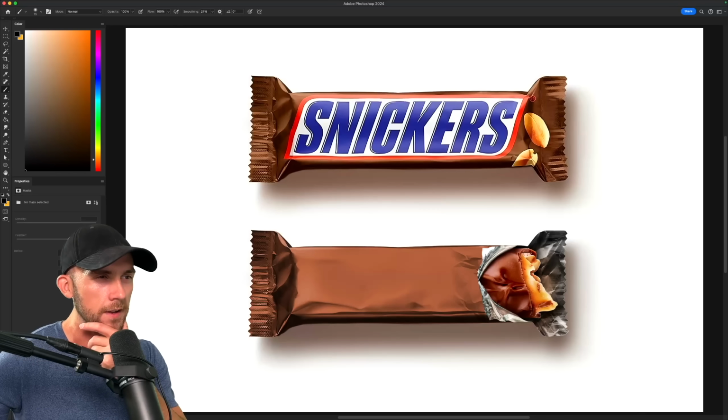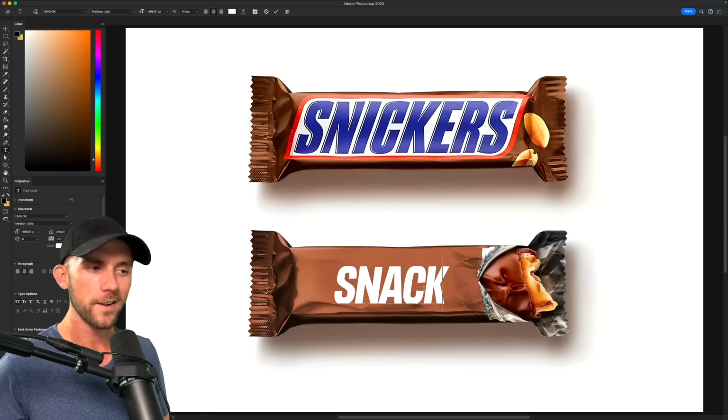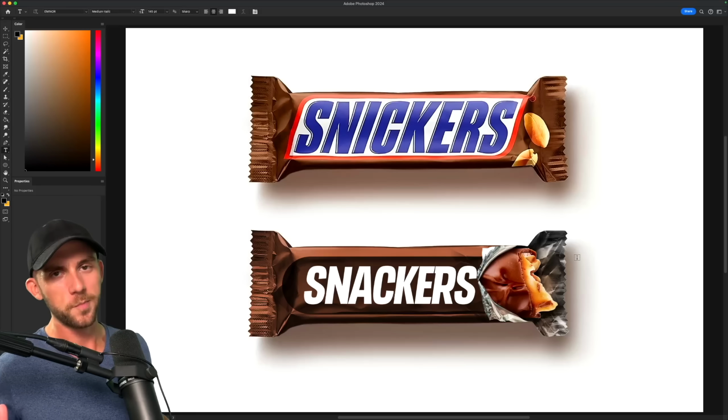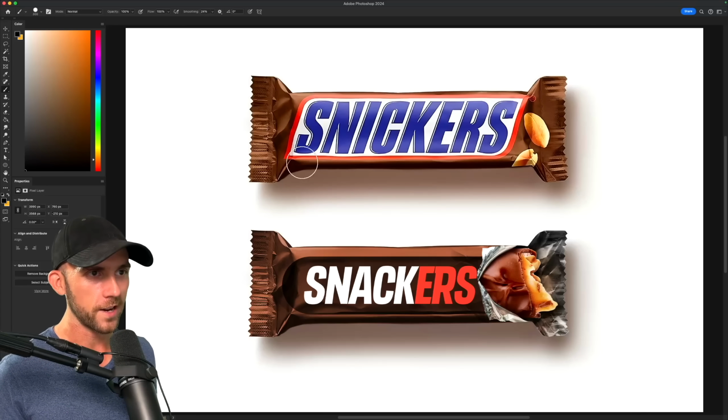So now for the name. I'm thinking that since our bar is so delicious, somebody has clearly already snacked on it. Why not call these Snackers? Because they are a snack. Let's go with a darker pill shape to help the logo stand out from the lighter background. And I'm just spitballing here, but what if we painted the end of this red? Which of course is one of Snickers' brand colors. But I think it'll really make snack be the first thing that you see.